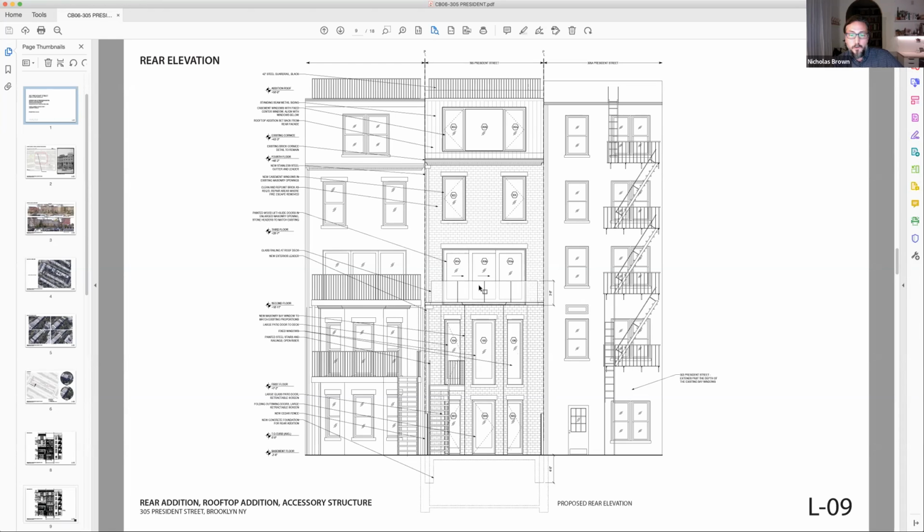On the second floor, we are enlarging those windows to create doors that walk out to the roof deck. Again, it's keeping the alignment with the existing windows above. On the third floor, we're keeping the same masonry openings, just replacing them with casement windows. The existing brick cornice is being maintained and restored as needed. And then the new part of this presentation is this roof addition, which is being set back from the rear facade to maintain a differentiation between the existing building and the new proposal.